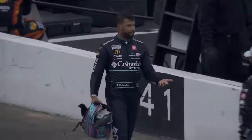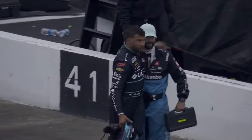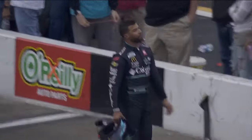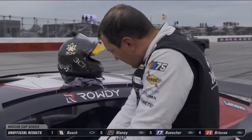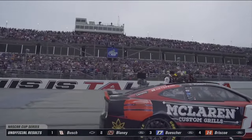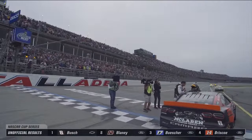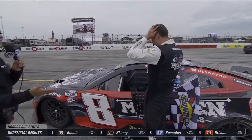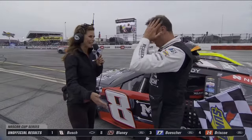And NASCAR continuing to work on the finish. We have the top four officially as Busch, Blaney, Buescher, and Briscoe. Now Keselowski has been added as the fifth place finisher. So great day for RFK Racing, third and fifth. Jamie Little. Well, Kyle Busch, he's waited 15 years to get back to victory lane here at Talladega.